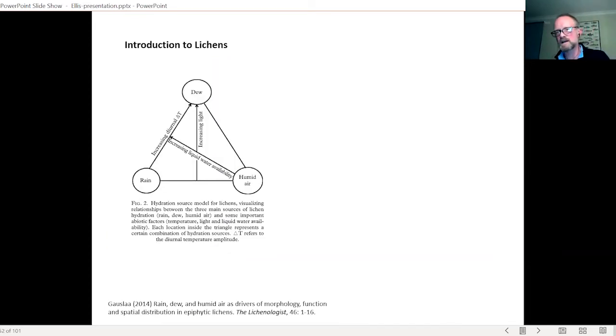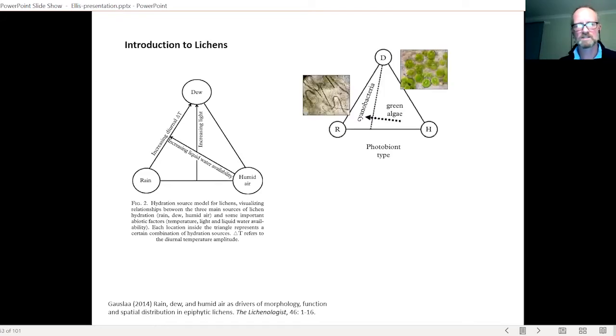environment. And in a famous paper by a Norwegian scientist, Ingvar Gauslaa, he suggested that water is available to lichens in three different ways: as rain, as dew, or as humid air, and that we can characterize the adaptations of lichens with respect to their use of these different moisture regimes. So if we've got rain here and we've got dew and we've got humid air, then he suggested that the cyanobacterial lichens will occupy environments in which we've got lots of rain, lots of liquid water or heavy dewfall, whereas the green algal lichens will be more dominant in areas where there might be less dewfall or where it's quite dry and they have to rely on water vapor.